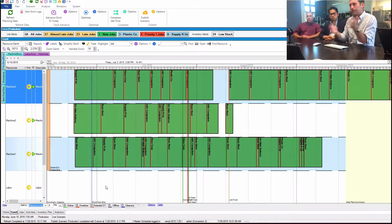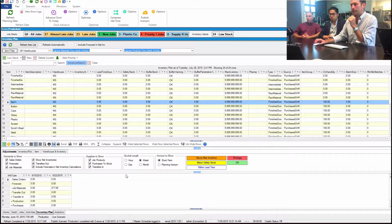I also wanted to mention that the inventory plan has been revamped. So let me jump over there. Inventory plan does support alerts. You can see I have a low stock alert that I created for myself. So currently, jobs and inventory pane support alerts, and coming soon will be the activities pane supporting alerts.